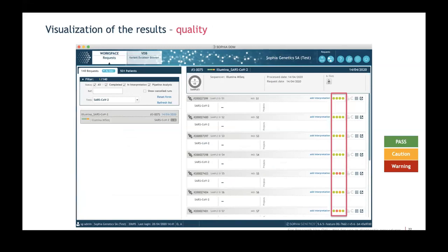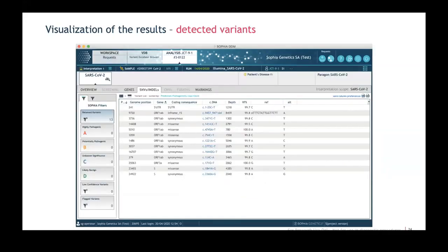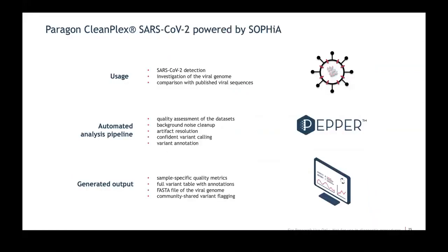So you have your samples and you have the 4 quality metrics that I mentioned to you indicated here. If you hover over them with the cursor, you get the precise score that you get for each of these metrics. That gives you an idea of the quality of your input material or how well the experiment was performed in the lab. And finally, you get a list of variants that got called in each of your samples. So you get this on a sample by sample basis, and a larger list with annotations from the databases can be easily downloaded from the platform.